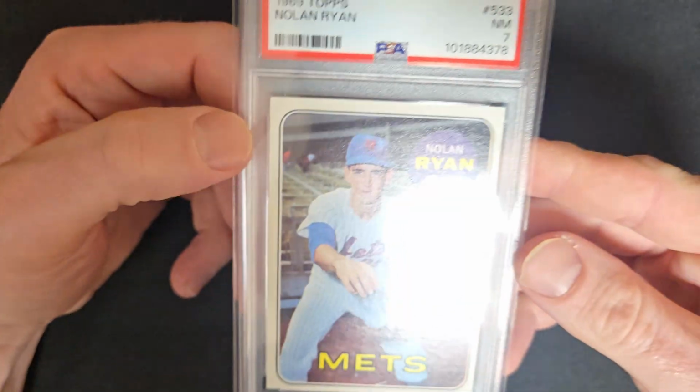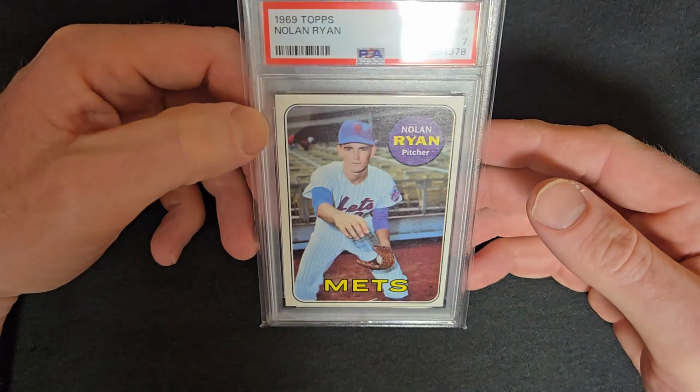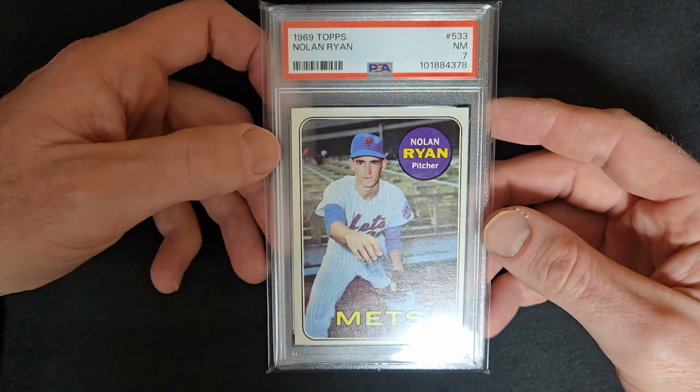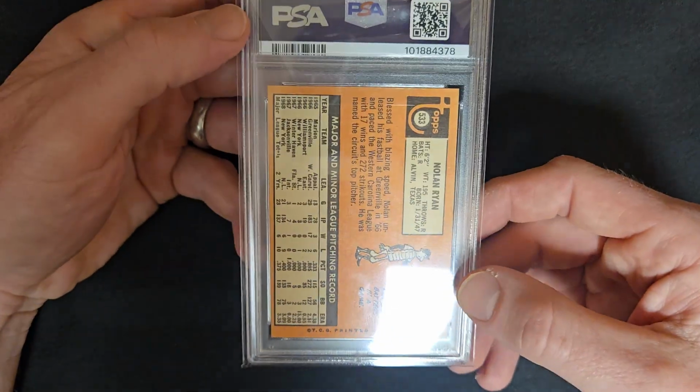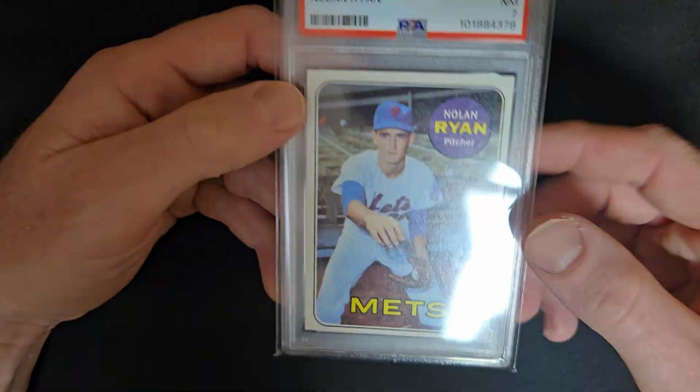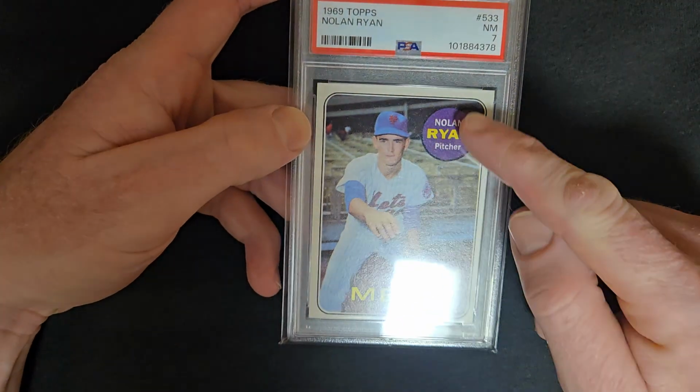You know how strict they are. How was that a 7? If it was an old label, I would believe this would be a 9. But new label, new standards. They're definitely tough.